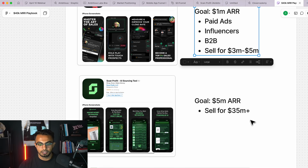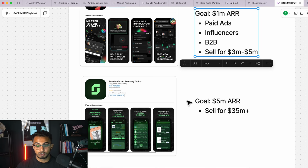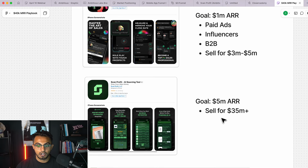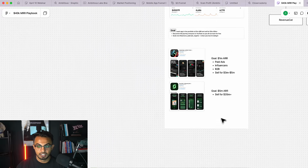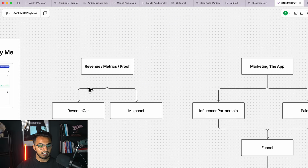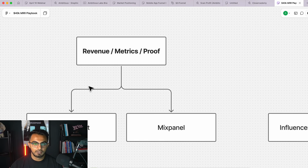Okay, and then this app Scan Profit is very unique, and I'm going to show you how we're actually scaling this. We're trying to get this to 5 million ARR and then sell it for 35 million plus. So I put together an entire framework, and we're going to go through this all right now. So I've already kind of showed you the revenue metrics and proof.